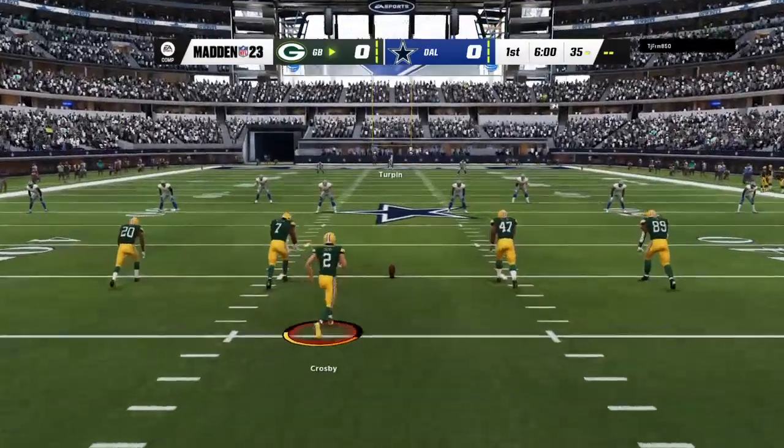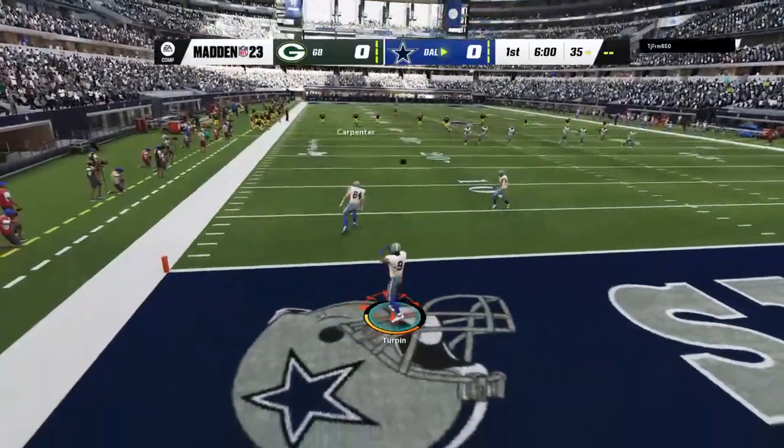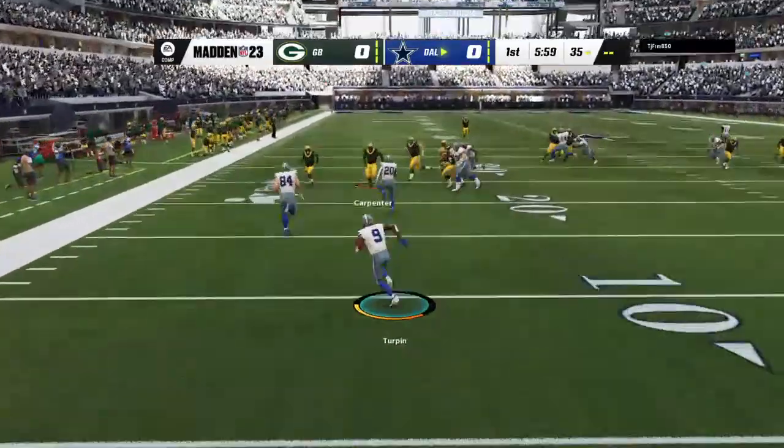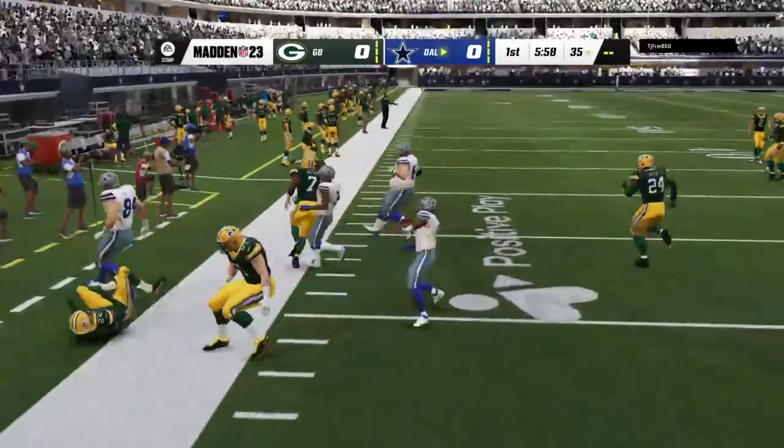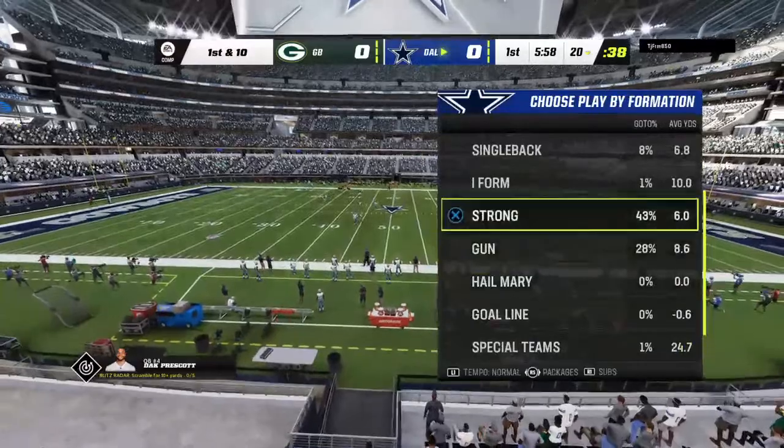The veteran kicker Mason Crosby set to do the honors here. And we are underway from AT&T Stadium. From a yard or two deep, here comes a return. And he's going to be out of bounds here right at the 20-yard line.